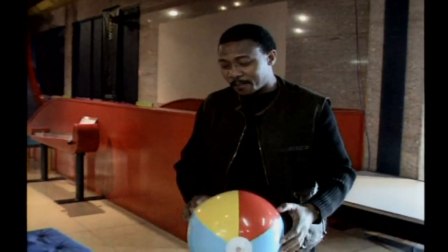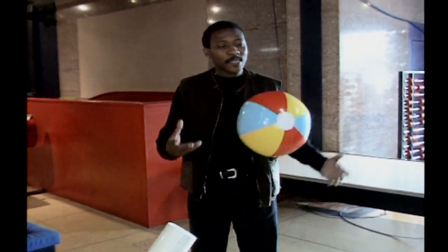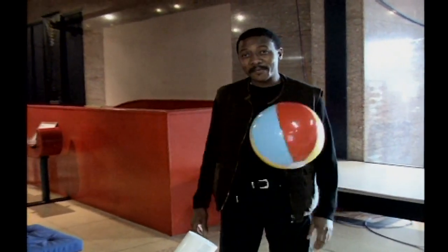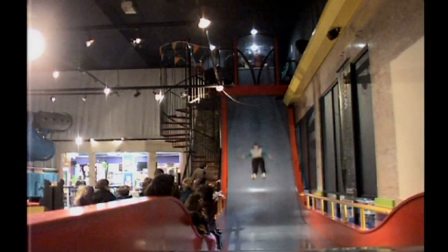One of the exhibits here at the Science Center explains how differences in air pressure can keep an aeroplane in the air. And using a simple beach ball, kids can understand this scientific principle. Believe it or not. Science Alive now supplies exhibits to science centers all over the world.